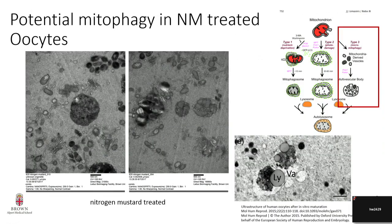We think that oocytes have also been reported in the literature to not undergo mitophagy, which is autophagy of the mitochondria. If this is not occurring, the mitochondria are being passed on to the next generation. Since they're maternally inherited, this is very deleterious for the embryo. And we think that maybe in our oocytes, in our hands, we do see lysosomes, which are pictured here, which is a part of type 3 mitophagy. And we're still confirming this.